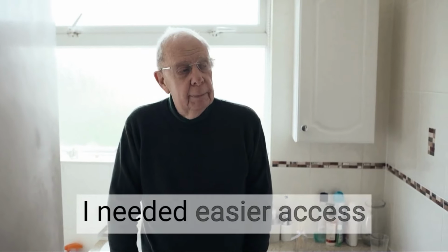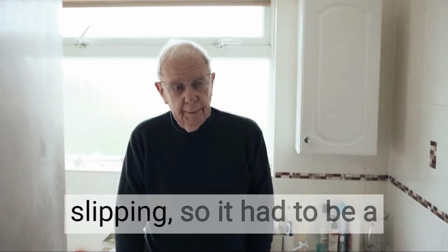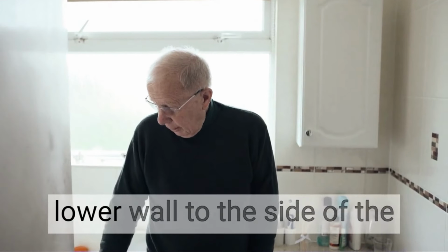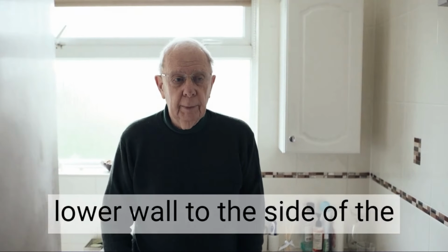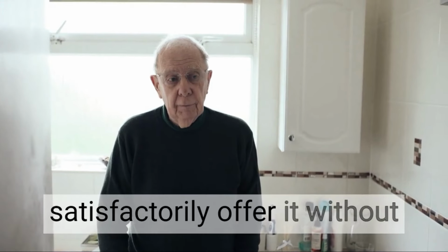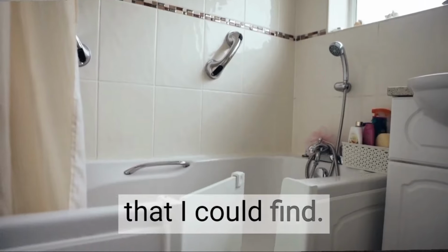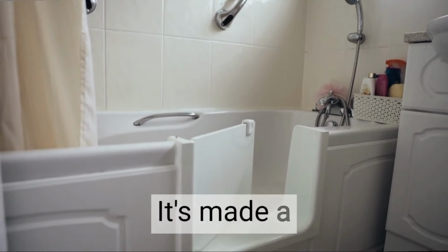I needed easier access into the shower without slipping. So it had to be a lower wall to the side of the bath, and UDOOR were the only company who could satisfactorily offer it without total bath replacement that I could find. It's made a tremendous difference.